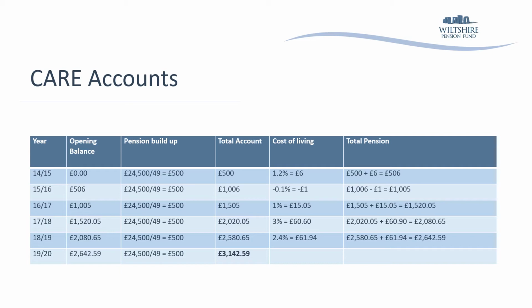So for Mr. Bloggs, he's received £24,500 each year. So for 2014-15 at the top line there, we've divided the 24,500 by 49. We then increase this by the cost of living, which is where the revalued earnings part of the acronym comes in. And this then gets added to his pension account at the end of the year. We then do exactly the same the next year, and so on and so on.